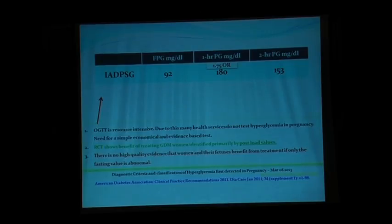In the same study, fasting plasma glucose cutoff value 89.6, 167.5 after 1 hour of 75 gram glucose, and 140.8 has been found to be a cutoff value for the 2 hour post glucose, found to be more stringent and more effective with 1.5 odds ratio.